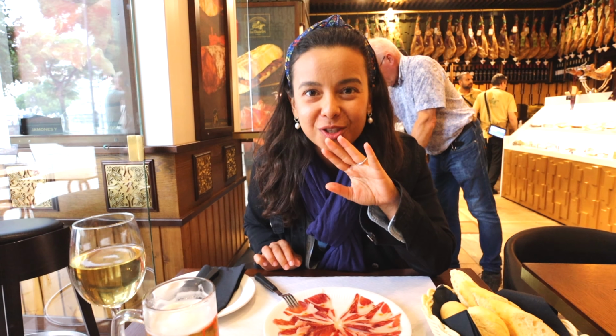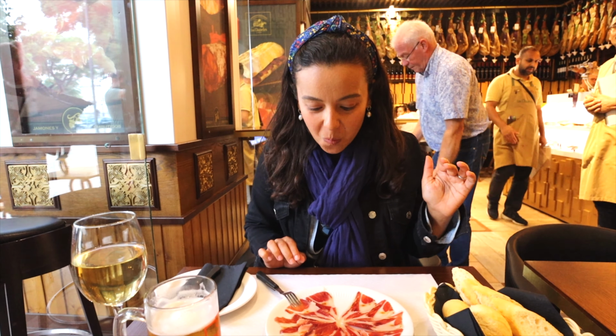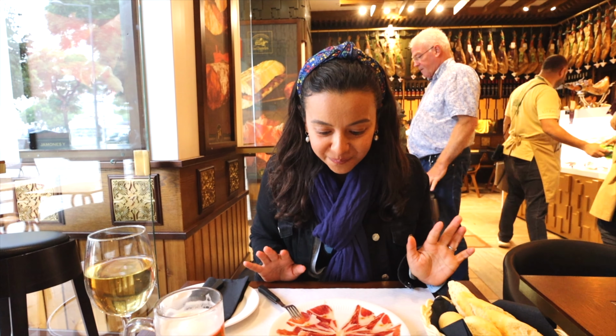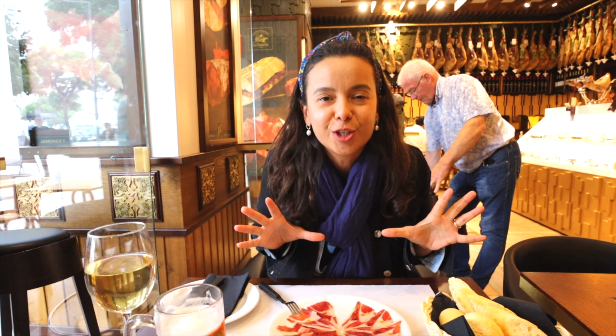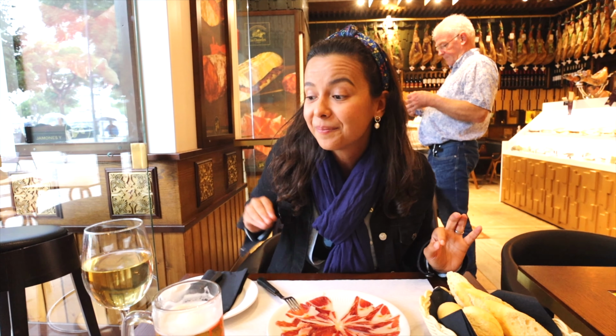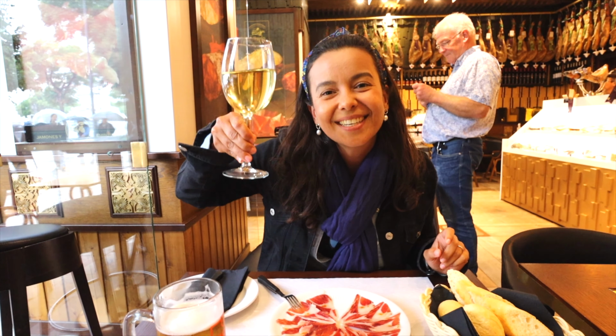It literally melts in your mouth. This is so good. I don't even know how to describe it other than incredible, like delicious prosciutto. This is delicious. I'm gonna have more of it. Cheers.